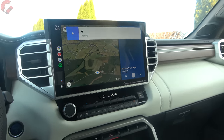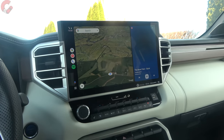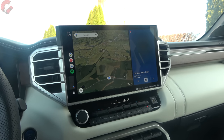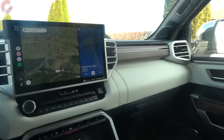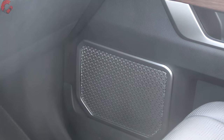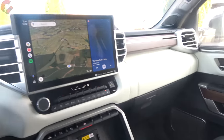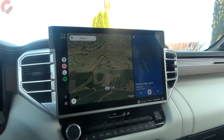Overall sound quality of this system is pretty decent, although I will say for the $80,000 price point, sound is a little muddled. I've definitely heard some crisper sound systems in vehicles that cost this much, including this vehicle's rivals. I also want to point out that over here, these speaker grills, they're not actually metal. Those are plastic. They just look like metal. Nevertheless, let's go ahead and talk about our display.